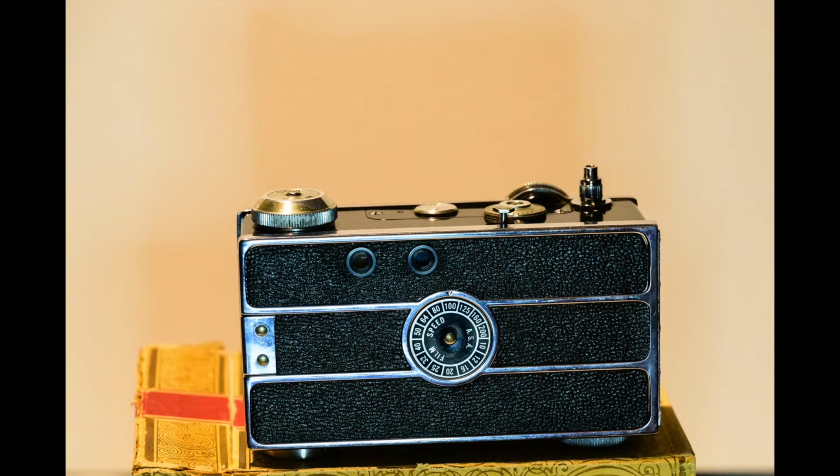You rotate it so you can indicate what speed film that you have in the camera at a glance. The release for the door is to the left, like the previous camera. You push it and then the door opens up, but in this case the door does not fall off. It's actually hinged, which is much better.